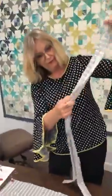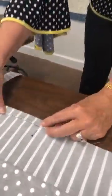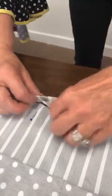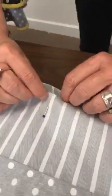I know exactly what she's doing. That's a great idea. Center to center. Okay. And you may not want to line the lines up. I'm going to offset them a little bit. One tie is going to be just a tad longer than the other, but that's okay. I don't care. And I'm just going to stick this in here like this.